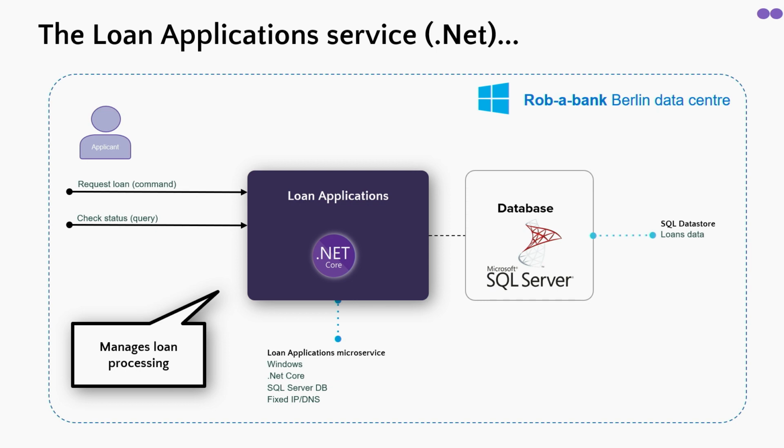The application is running on Windows. It's written in .NET Core. Its data store is a SQL Server database, a pretty typical application for most of us. Also, the IP and DNS were hard-coded in the application, which is not an ideal place for those kinds of things as we try to move between different environments. It is a RESTful API, has 2 endpoints on it. Pretty straightforward there for .NET Core.